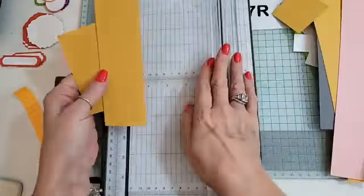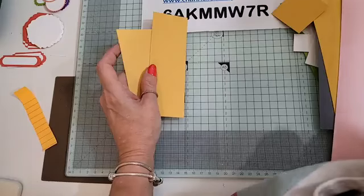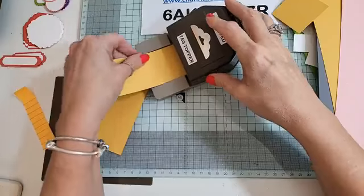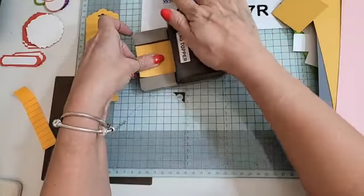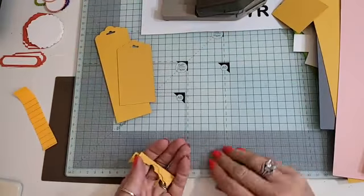Now, anyone going to guess what we're going to do with them? Yes, we are going to use the tag topper punch. And one is big enough for a bookmark. So we're just going to do that. And one is big enough for a tag. And these are great to have in your stash ready to go as well.